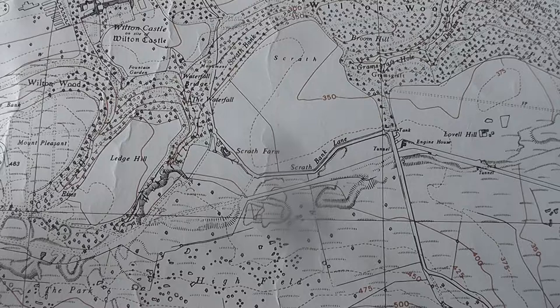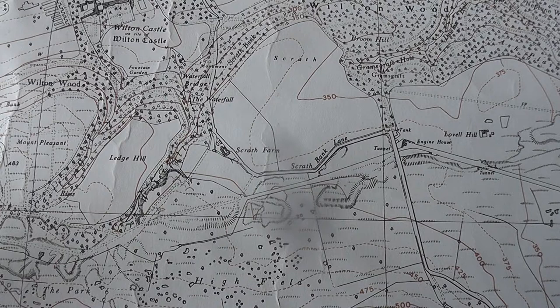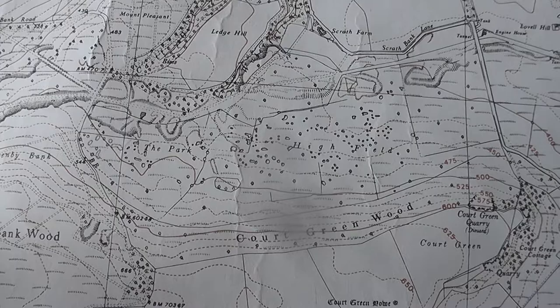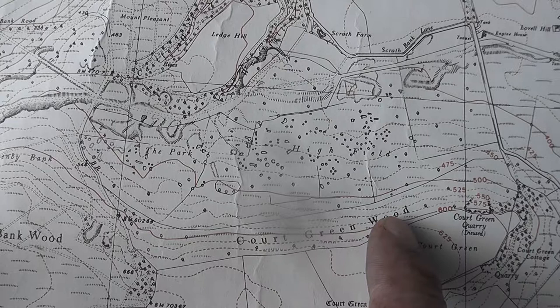This is Gramsgraft, where that Keelamite spring is. And here you can see where all these drifts have collapsed, all these gulfs have collapsed in.